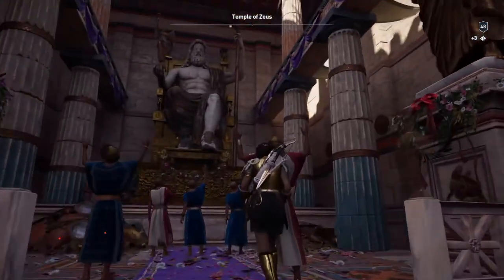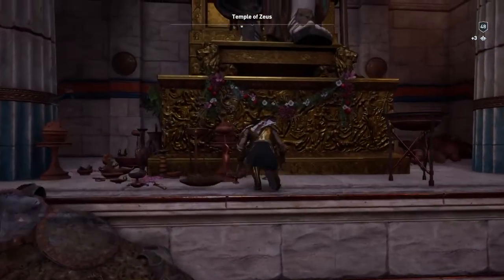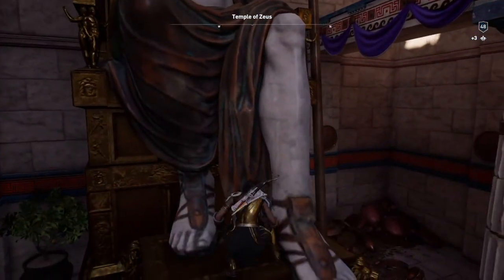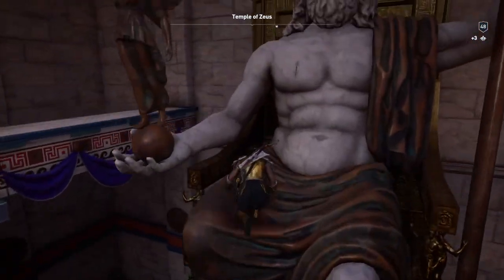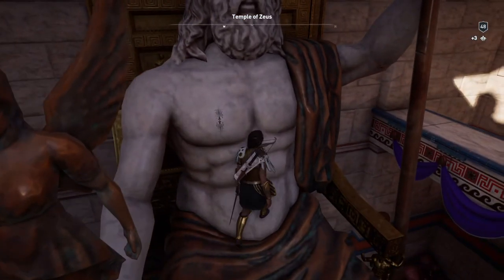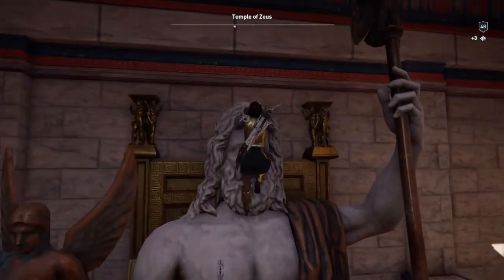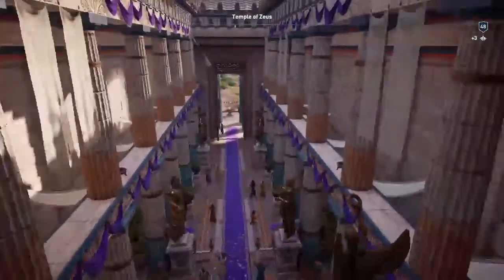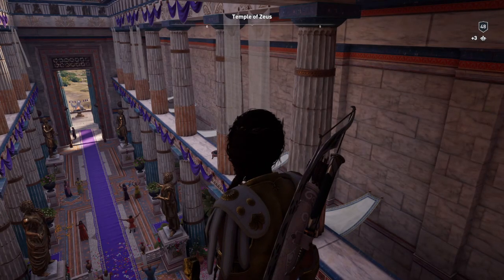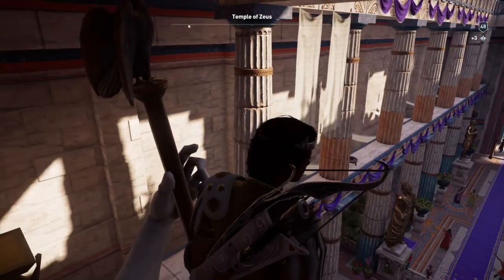I get closer. Zeus is about 30 feet tall. If you climb up him, she never wants to do this. There we go. He's made out of ivory, bronze, and there's some gold too. So a lot of metal and ivory. Some of them are made out of marble as well. You can see all of the columns, all of the detail of this building.